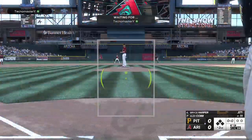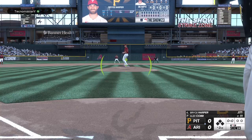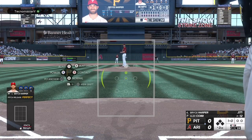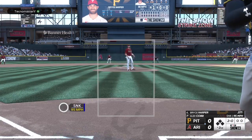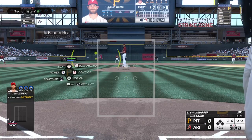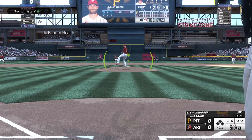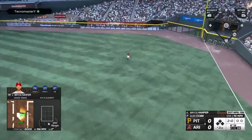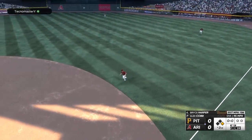Back here at Chase Field, top of the second. And now here's the veteran DH, Bryce Harper. Ball 1, no strikes. And another ball. And a pitch. Into the outfield, base hit. Off to a good start with a leadoff knock.